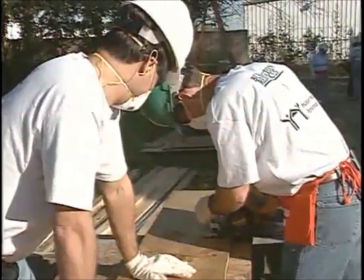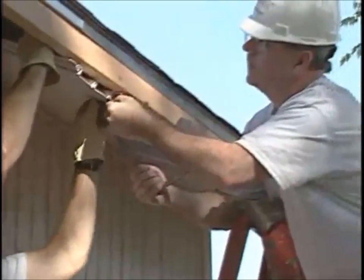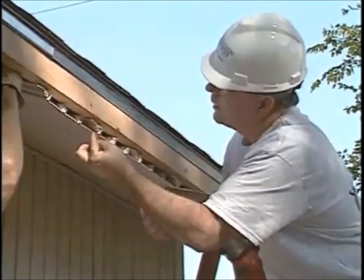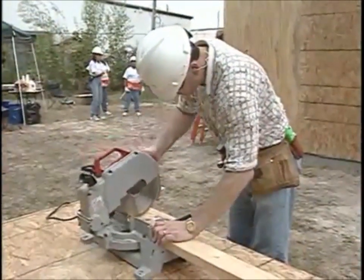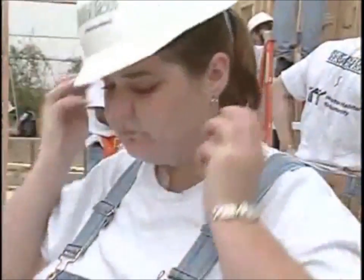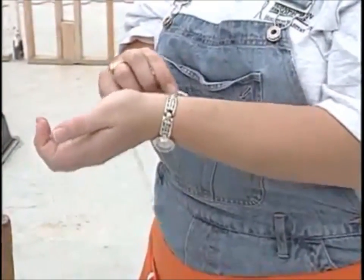Wear appropriate respiratory protection when working with insulation or in dusty areas. Safety glasses or goggles are always recommended. If you normally wear contact lenses, you should wear your glasses. Construction sites can be pretty dusty places. Hearing protection can be required around some power equipment. Don't wear jewelry or watches, and if possible, leave purses and wallets at home.